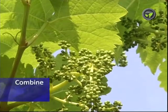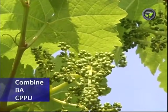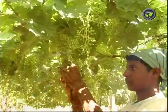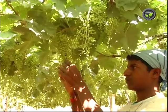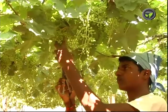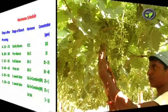Hormones like combine, BA and CPPU increase the size of the berries. The schedule and the concentration of different hormones for balanced crop, quality bunches and berries are like this.